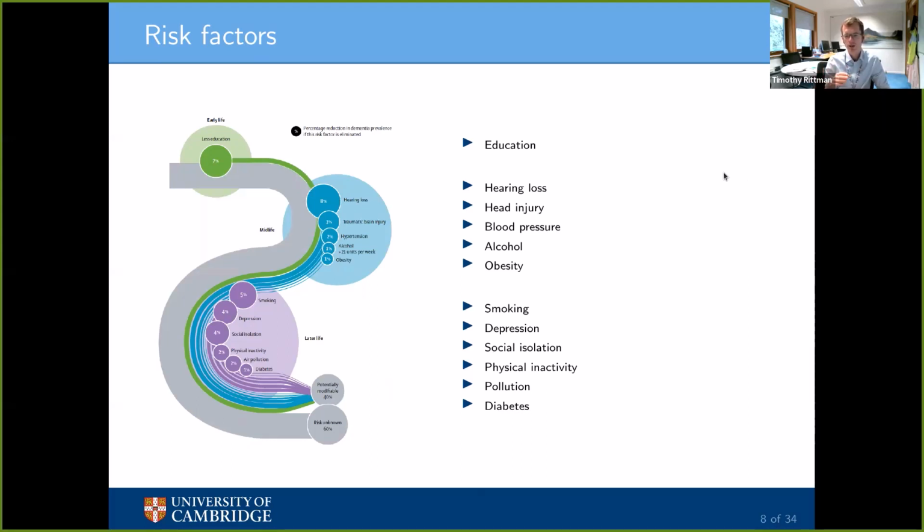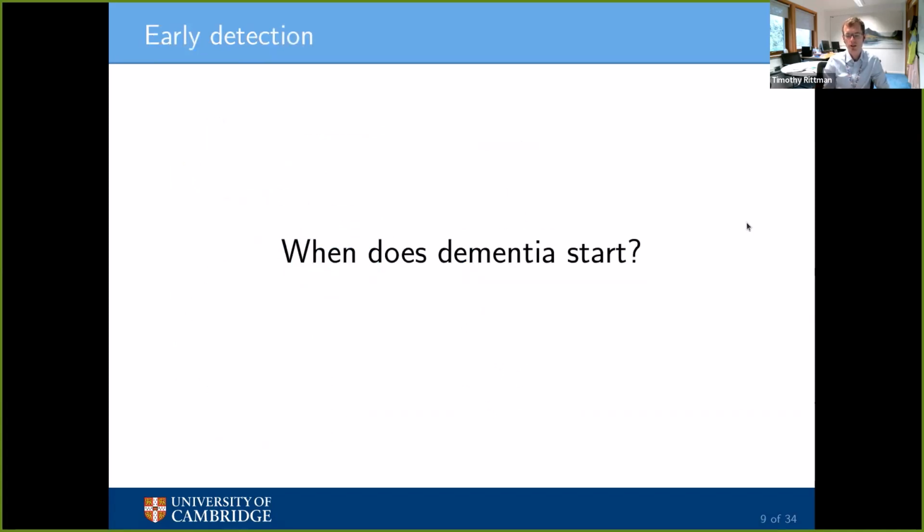So again, if we can pick people up very early in the disease, we might be able to either give people a treatment to slow down or stop the disease, or we might be able to address some of these risk factors and reduce people's chance of going on to develop full-blown Alzheimer's disease or frontotemporal dementia or vascular dementia and so on. But the challenge at the moment is we don't really know when things start. So when is early on? How early do we need to treat and catch people?